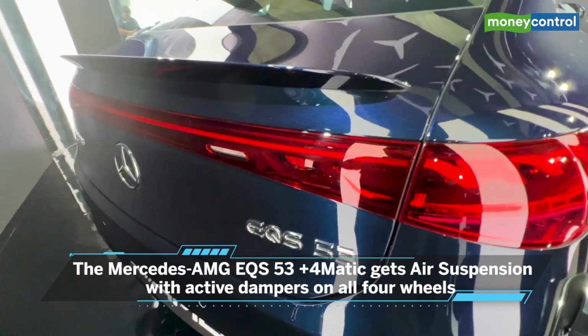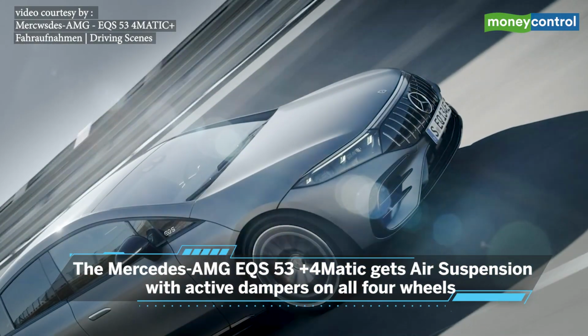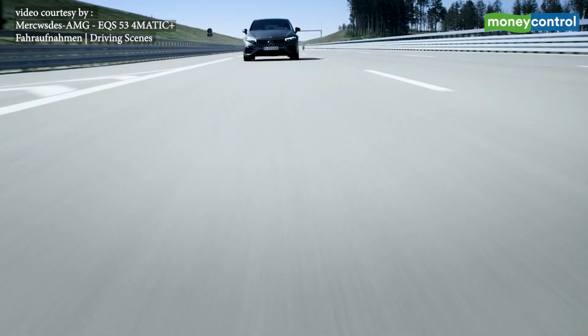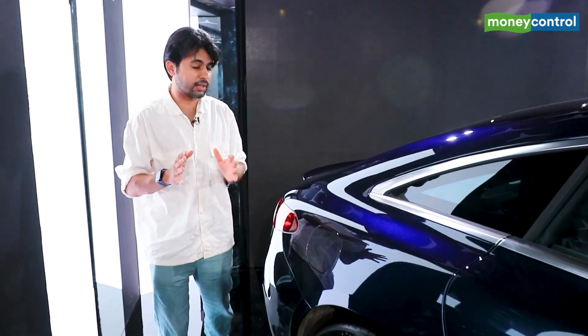It doesn't make you feel like you're in a typically very aggressive AMG car. AMGs, of course, are known for how boisterous and enthusiastic they can be, and they also tend to ride a little stiff. I've not driven this car, but the air suspension is a vote of confidence. It does tell you that this car will be as comfortable as you'd want an S-Class to be.